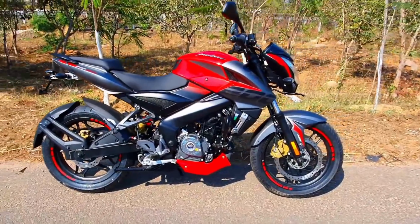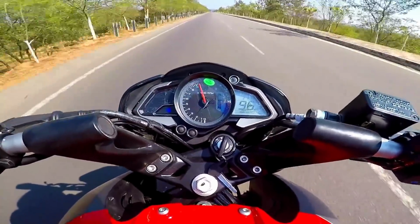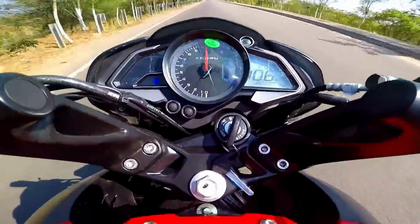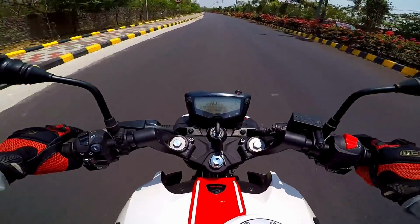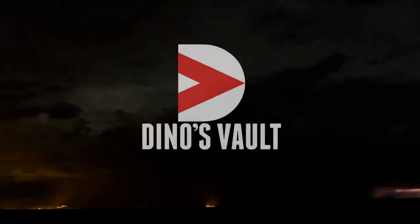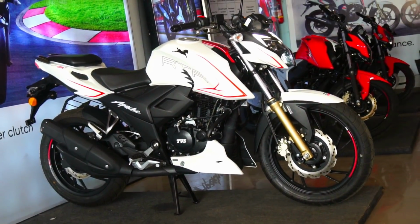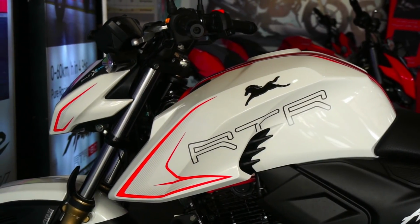Now, this is the ultimate comparo that you guys kept requesting for. Bajaj Pulsar 200NS BS6 versus the TVS Apache RTR 200 4V BS6. Welcome to Dinos Vault, and today we compare two rivals who have been battling it out for supremacy all along, and today one shall reign supreme at the end of this comparo.